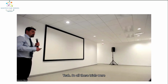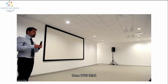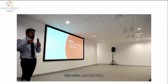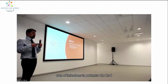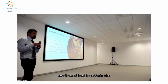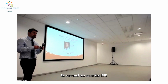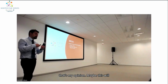Yeah, so all these trials left it to the physician's discretion to give IVIG. I know there are retrospective analyses of patients who received BCMA bispecifics, and they've seen a reduced rate of infections in patients who had received IVIG. I would definitely use it at least for patients who receive teclistamab or elranatamab, and we'll see with GPRC5D whether they can avoid it. But that's my opinion. Maybe this will change.